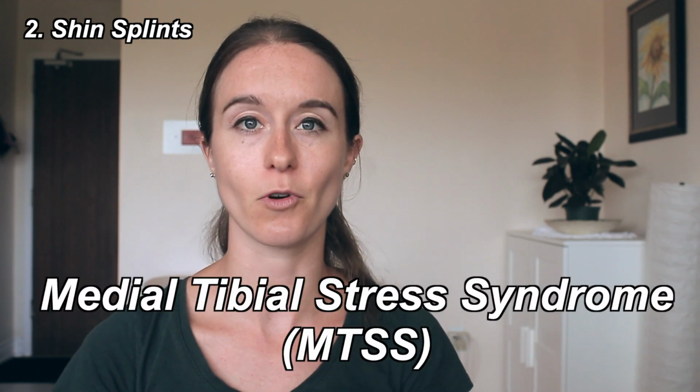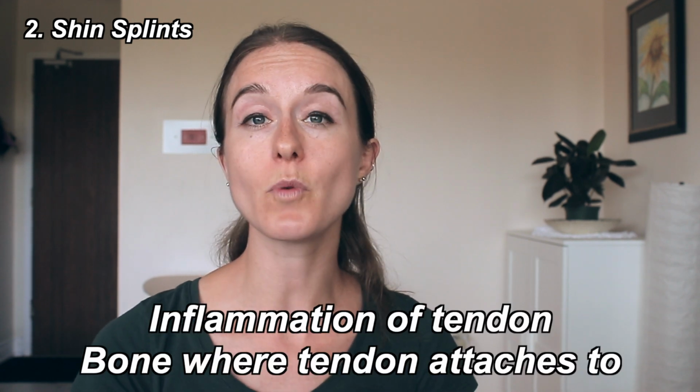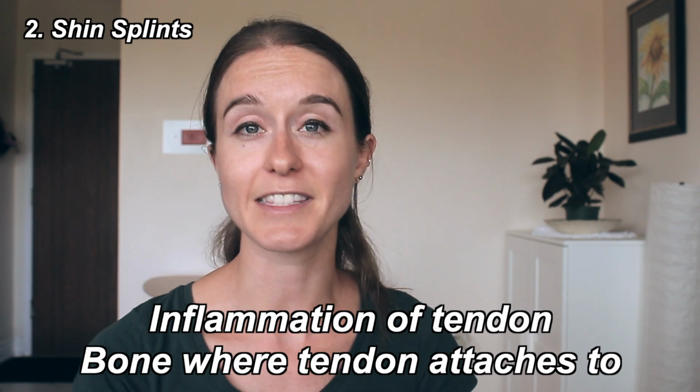The second injury I'm going to cover are shin splints, also known as medial tibial stress syndrome, or MTSS. It's really important not to confuse shin splints with stress fractures, and I'm going to talk about stress fractures after this. Both of their symptoms are really similar, but the treatment is completely different. Shin splints can either be the inflammation of the tendon or the area where the tendon attaches to the bone on the inside of the leg.